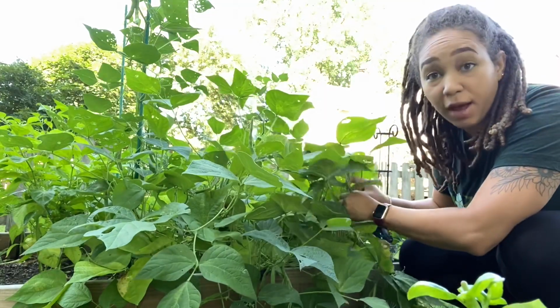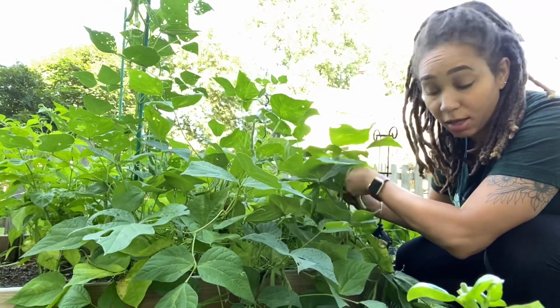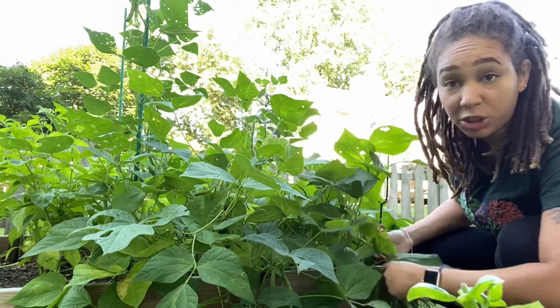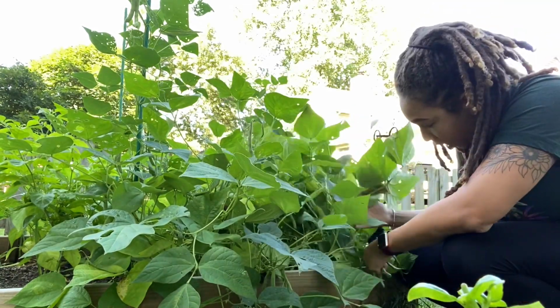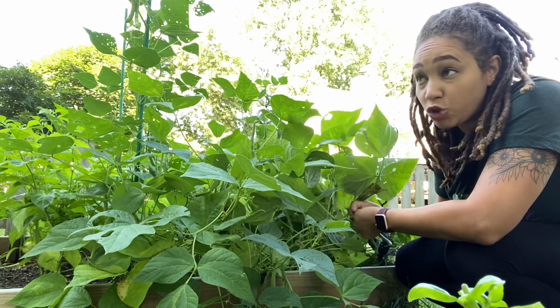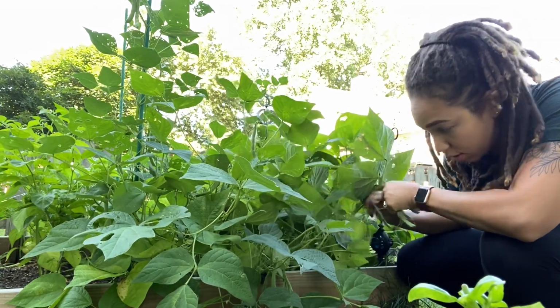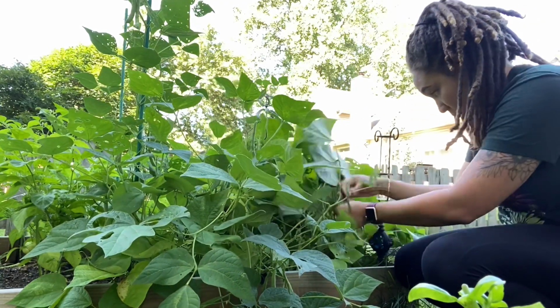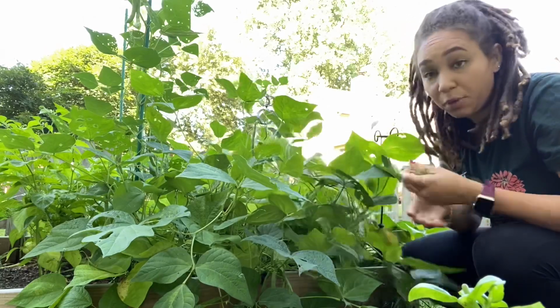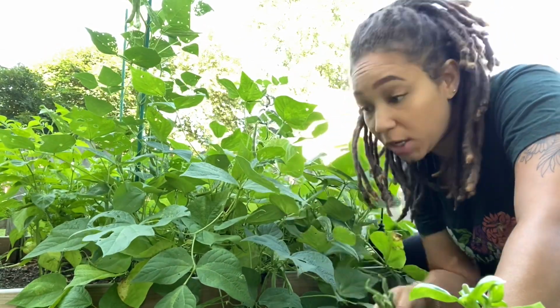So you guys, when I planted these, I planted half the bed of the Blue Lake bush bean, and the other half I did the Burpee stringless green bean. And y'all, I will say these Blue Lake beans have been producing so much.